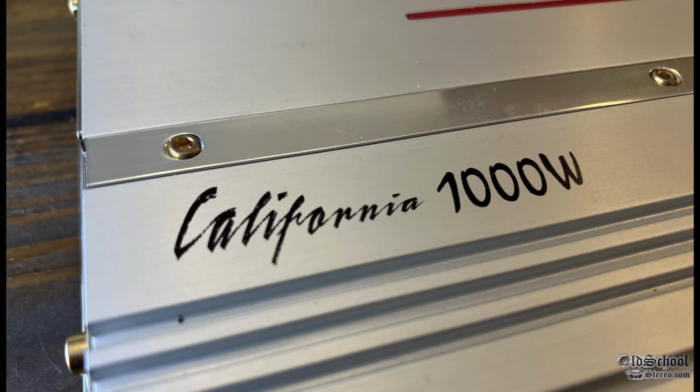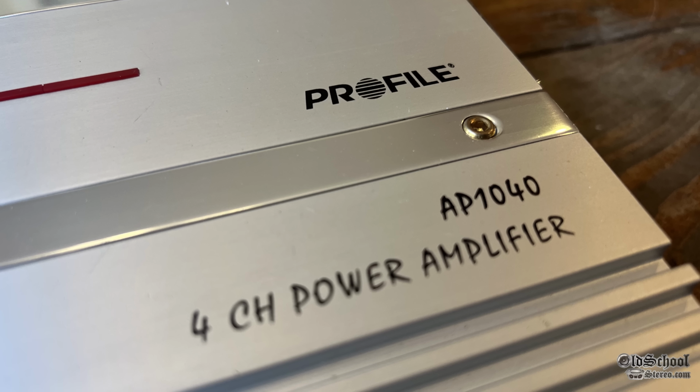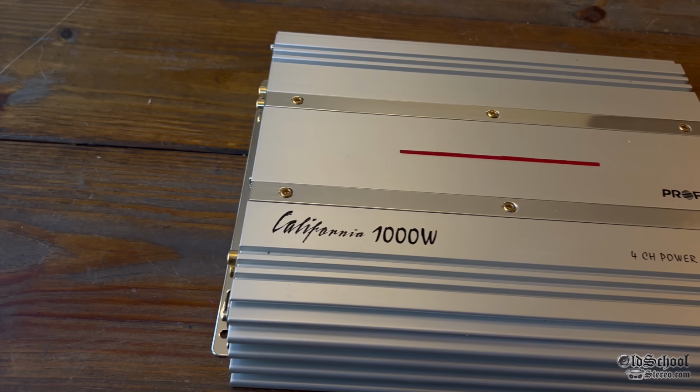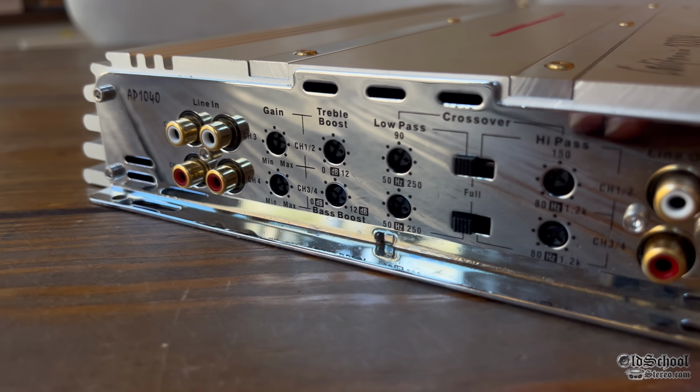Now when Glenn contacted me about this amp, he said it was literally brand new without being in the original box, and the condition agreed with that. This thing looks amazing. Looks like it literally just came out of the box, which I guess it did. Here on one end of the amp, you can see how polished this chrome is.